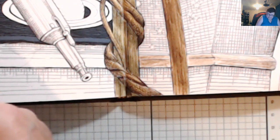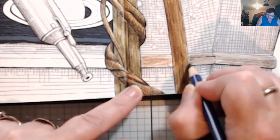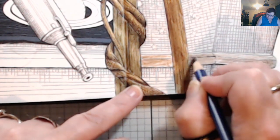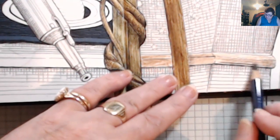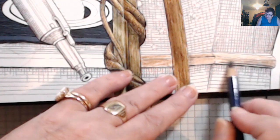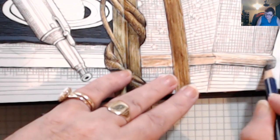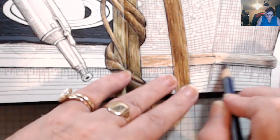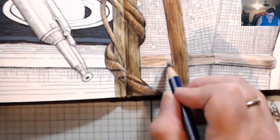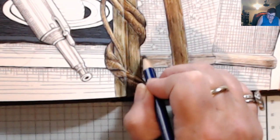Right. Just want a little bit of bark against this pillar area. And I want some shading down low on this bit because this one is tilted downwards. And Rory's already drawn in some shading lines for me, so I'll follow those. And I want some bark behind the pillar as well, and up against this one.